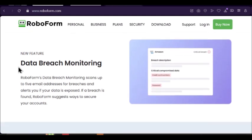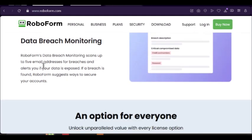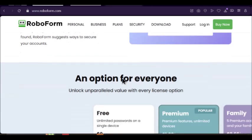And the other new feature is called data breach monitoring, where RoboForm scans up to 5 email addresses for breaches and alerts you if the data is exposed. If a breach is found, RoboForm suggests ways to secure your account.